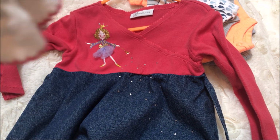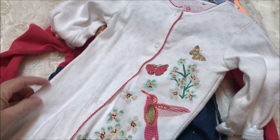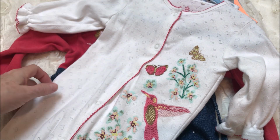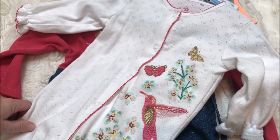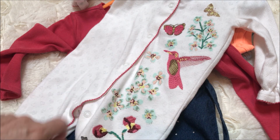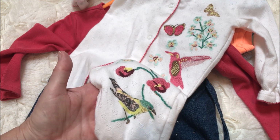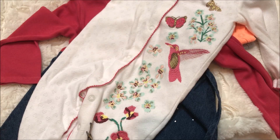Won't believe what I found. I found a Next jammy. Look at that, a Next jammy. And it made me think of those in the community when I saw this, because look, there's a hummingbird on there, there's a butterfly on there, and there's a little sparrow on there. I just thought that was sweet. I'm gonna share with you some more unique finds that I found there.